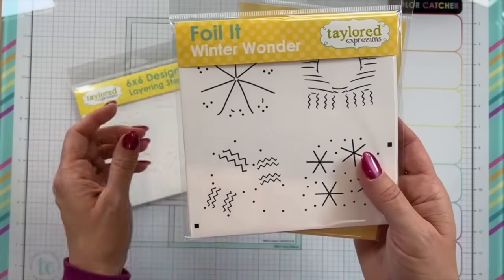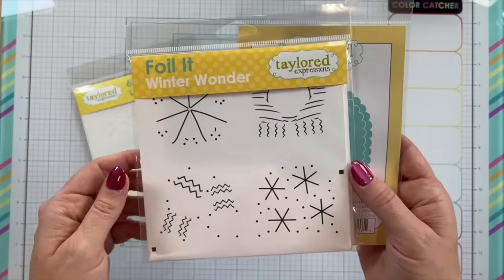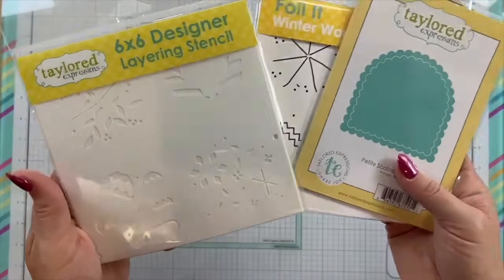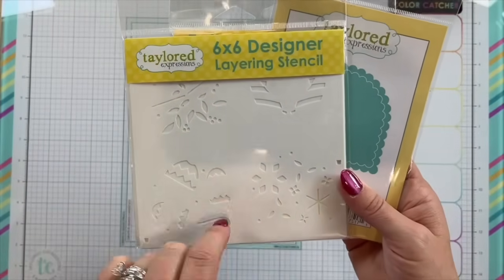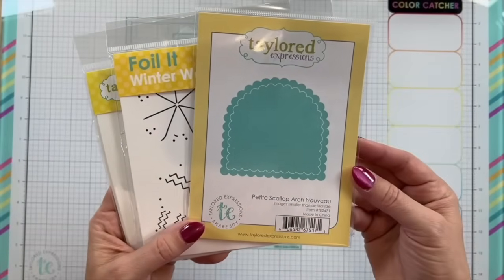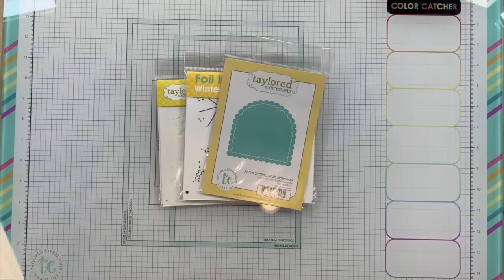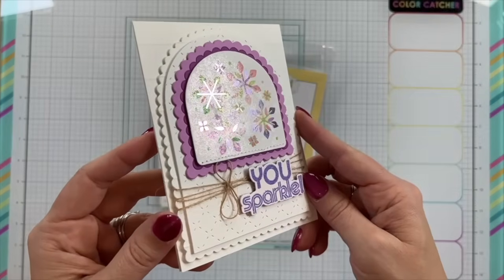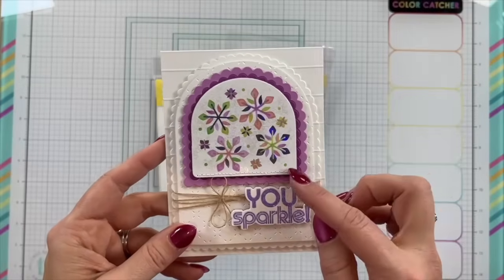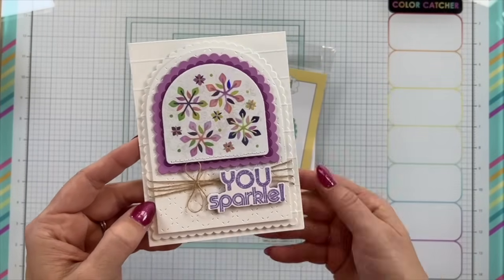And then to go along with that, we're adding a foilet for Winter Wonder, and something that has been much desired, we've had it on our list to do for a while now, is the Petite Scallop Arch Nouveau. So if you've been around Tailored Expressions, then you probably already know that these stencils that have the 4 different artwork pieces are designed to coordinate with our Arch Nouveau dies. And we wanted a Petite Scallop to be able to layer behind that die cut piece. So let's take a look at Jill's sample here using the snowflakes from that set. It says "You Sparkle," and you can see all the different layers of that scallop that she used and how it layers with the Arch Nouveau dies as well as our regular full arches, which she just got all the arches in on this project.